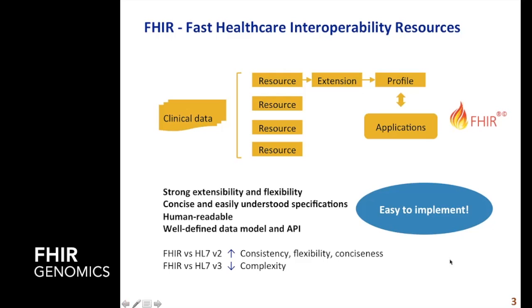So FHIR versus some of the previous standards, for example, HL7 version 2, which is probably the most widely adopted right now: FHIR allows for an increase in consistency, flexibility, and conciseness. At the same time, it doesn't suffer from some of the issues that V2 suffered from in terms of segments that made it stray a little bit from standardization.